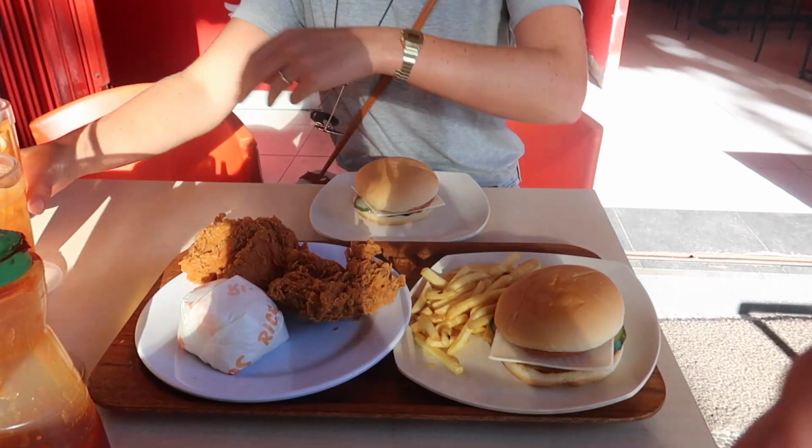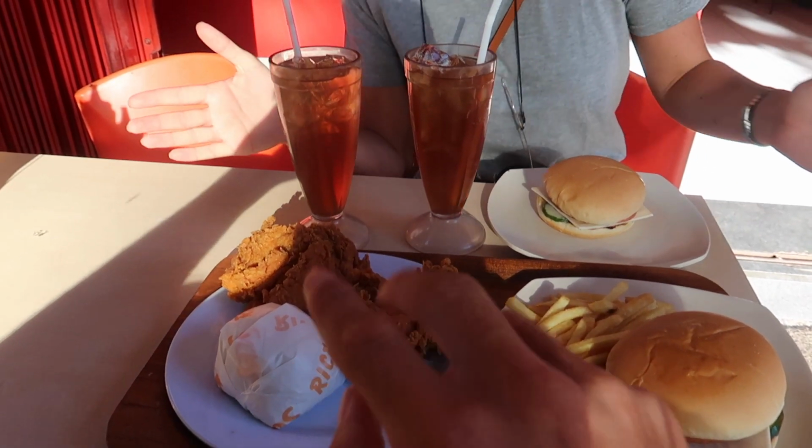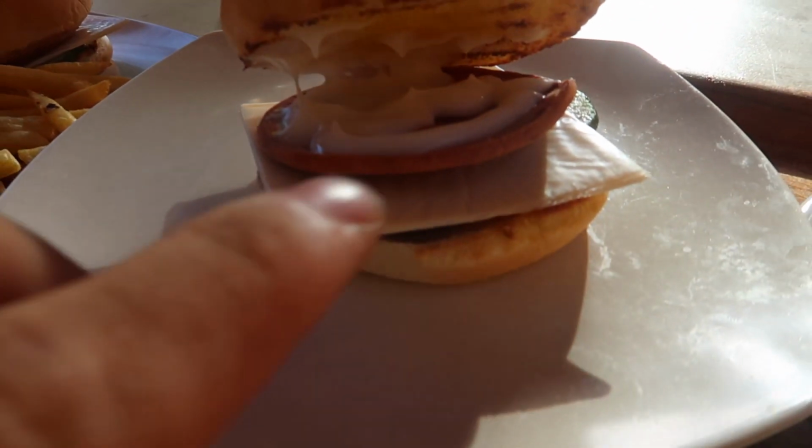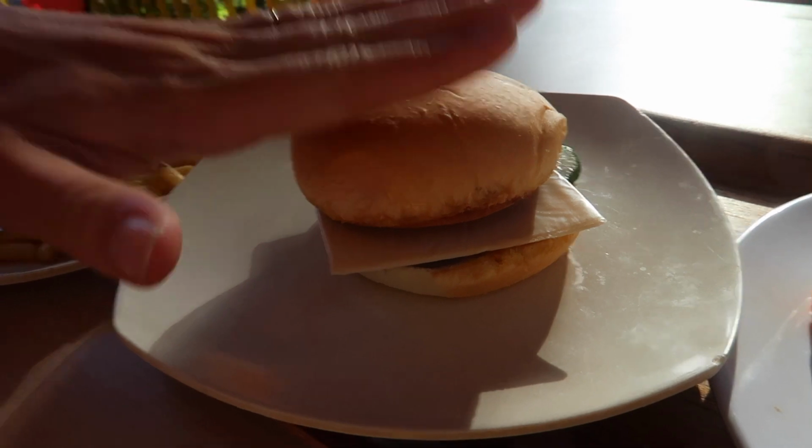In total, we got 2 burgers, fries, 2 giant bits of chicken, some rice, and 2 iced teas for $6.10. Said they had no chicken to actually make a chicken burger, and so we just checked out. We could get a beef burger, but this is what the beef patty is. That's the beef patty. Bruh. Is that like a slice of salami? Nevertheless, this burger was $1, so I am going to enjoy it.